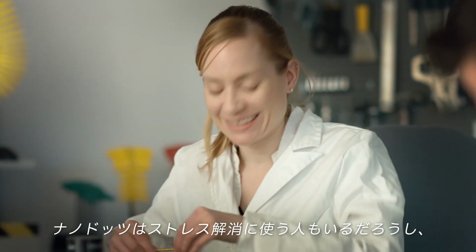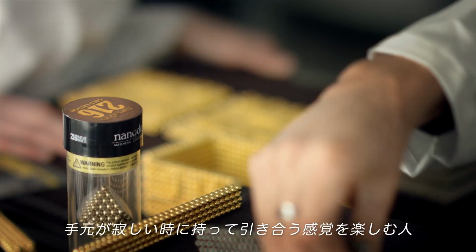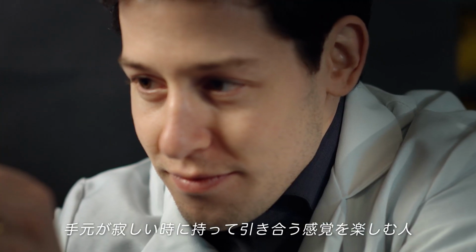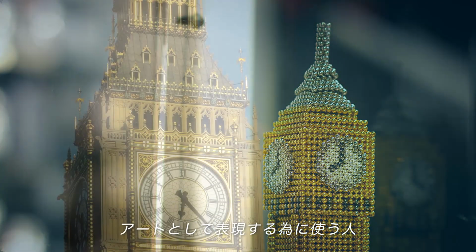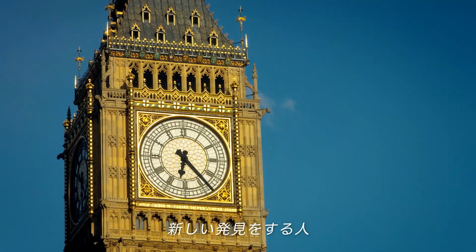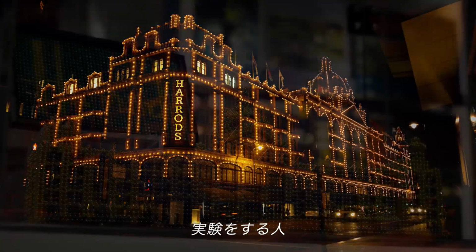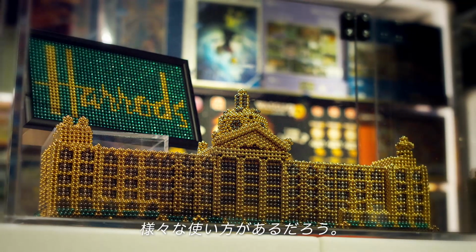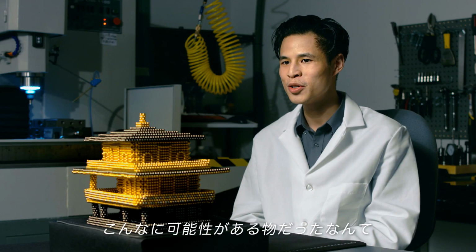Nanodots mean different things to all sorts of different people. For some people, it's just great to have something that they can play with in their hands, to hear the tactile sounds and the clicks. For some people, it's an expression, like an art piece, like an art medium that allows them to create something. For others, it's discovery. For others, it's experimentation. But at the end of the day, it's all still a very simple, fundamental thing, just a spherical magnet. Whoever knew that it could do such amazing things?